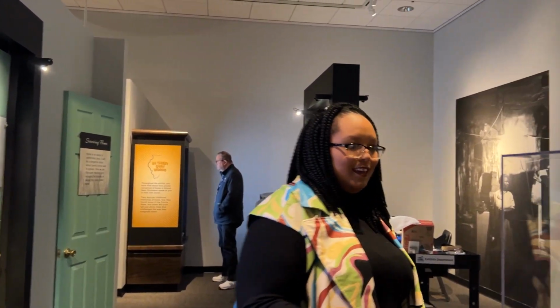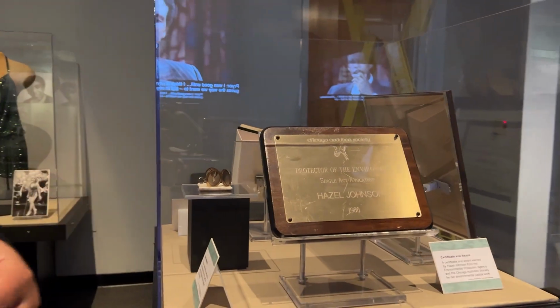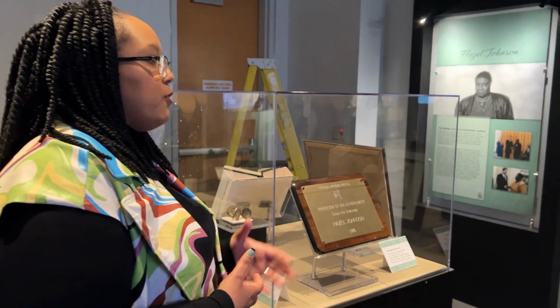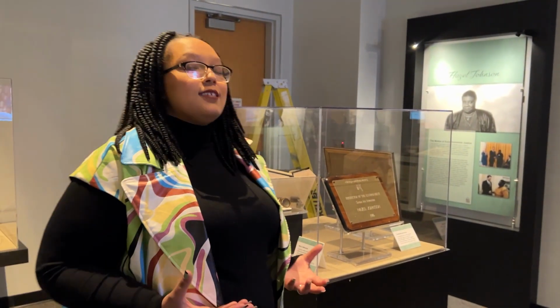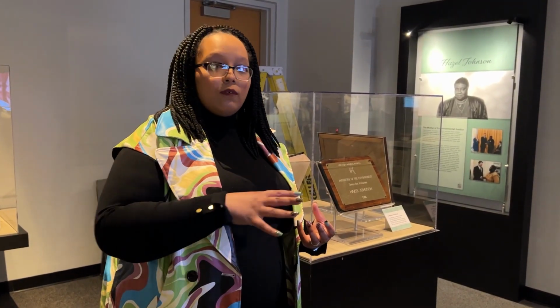Behind you, you'll see plaques and awards from Hazel Johnson. Hazel is the mother of environmental justice. She wanted to create a safe home for her family. She began to recognize the correlation between the sort of toxic donut, as she called it, the toxic dump that surrounded her house and surrounded the projects where they lived in Altgeld Gardens, and the rise of cancer and other respiratory issues.